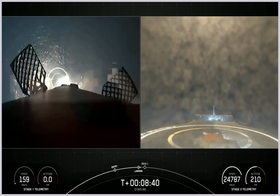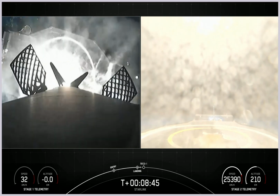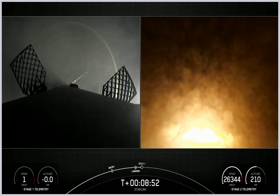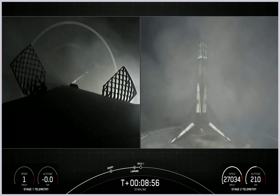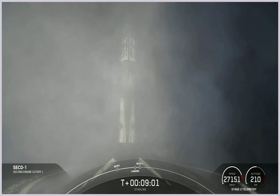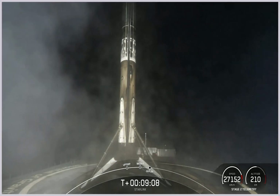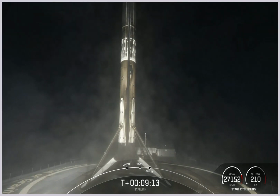Cool views of the drone ship approaching. Stage 1 landing leg deploy. Right there in the middle of the drone ship. We did just have the 103rd overall successful recovery of a first stage orbital class rocket.